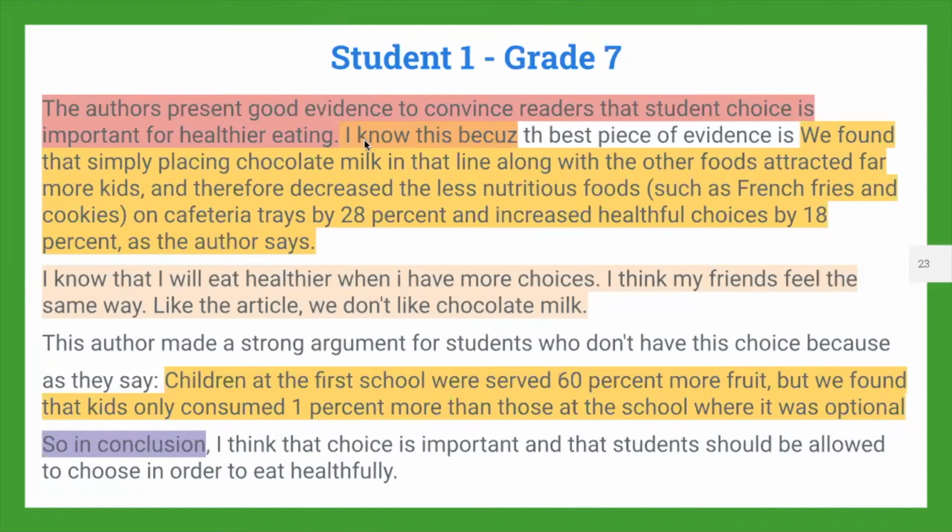Okay. All right. And so we see this reason highlighted in orange. I know this because... what are our thoughts on reason? Where do we rank that? Okay, anybody else? What do we think? Middle school folks, where are we scoring reasons on this rubric?